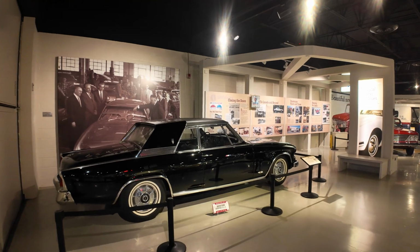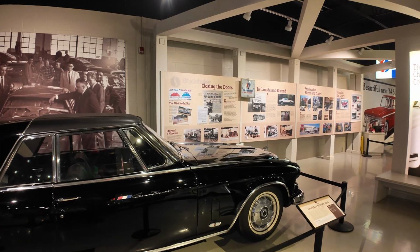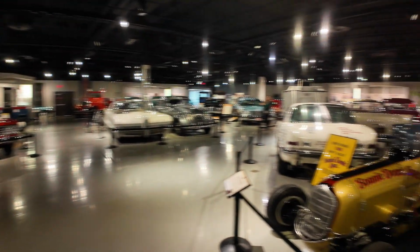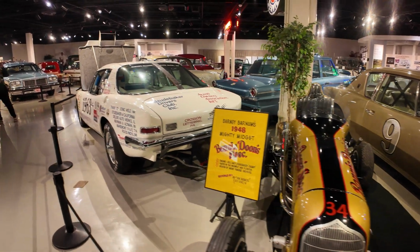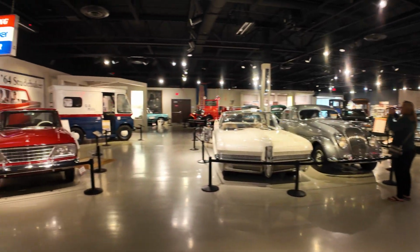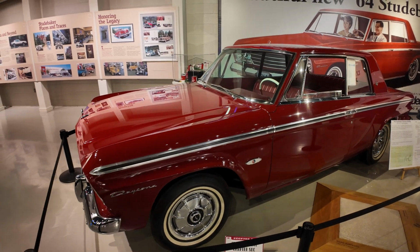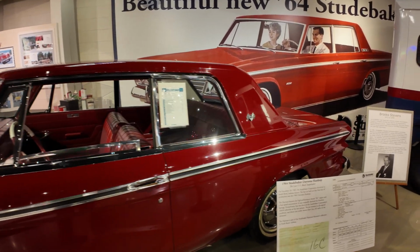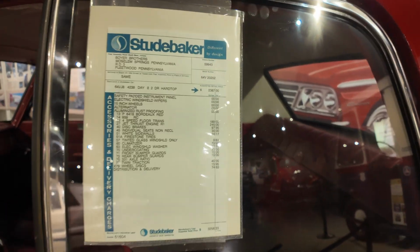Look, another Avanti over here. Or Gran Turismo Hawk, yeah, okay. It's kind of a sleek bird. A little midget racer. Studebaker Daytona hardtop. See what the price is on it, baby. $3,000.